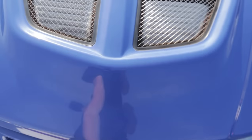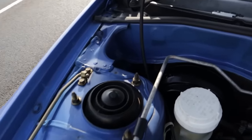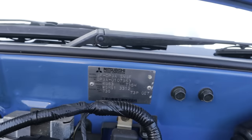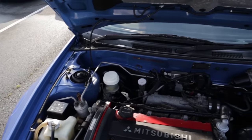Let's see there. Ooh, okay. Engine bay's been cleaned up. No rust in the usual places. This is a TME because of the red stripe there. It is an SNGF as well. So yeah, definitely a Tommy Mac. Not an RS though, just a normal TME.